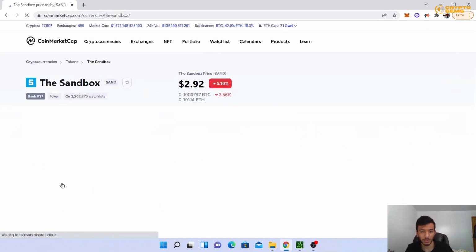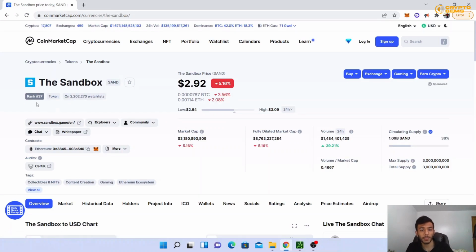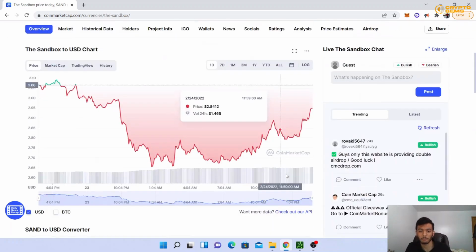We have Sandbox. Sandbox is priced at around $2.92, ranked 37, market cap $3.2 billion, fully diluted market cap $8.8 billion, volume is $1.5 billion, circulating supply is 1.09 billion SAND. Max supply is only 3 billion, so this is capped, and as we know, the supply is limited, and when the demand increases, the price of the cryptocurrency also increases.